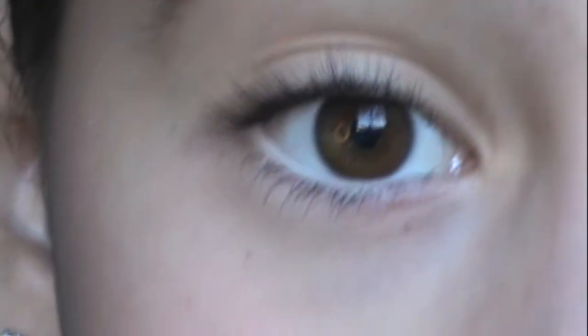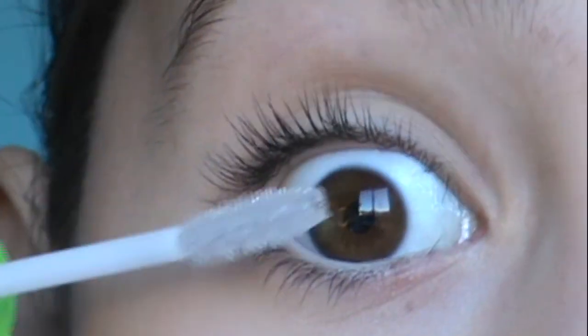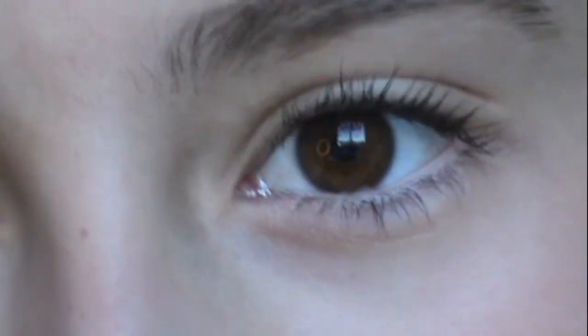Okay, and that just opened up my eyes, and now this step is totally optional, but what I'm going to do is take a little bit of my clear mascara that I use for brow gel, and I'm just going to lightly apply this. This isn't really going to do anything. This is just going to keep my eyelashes kind of straightish so they don't go all crazy, just like my eyebrows. So I'm just going to do a very, very light coat. Now it kind of looks like you put something on your eyelashes, but I'm just going to take a spoolie and kind of feather them out and brush them out.